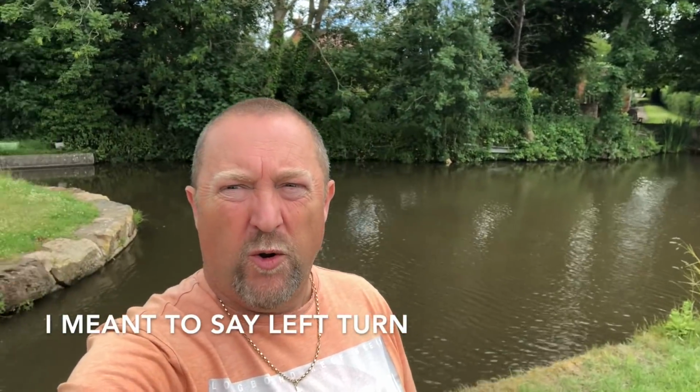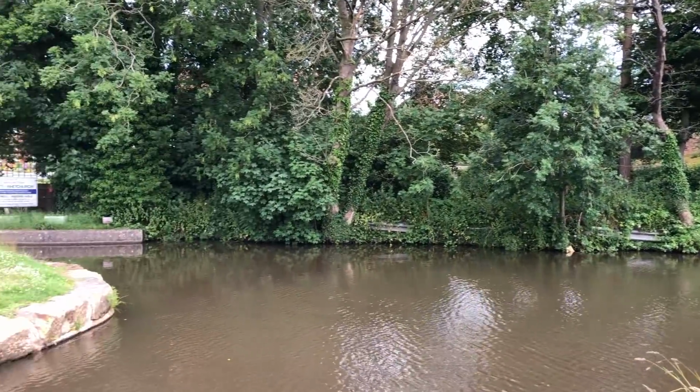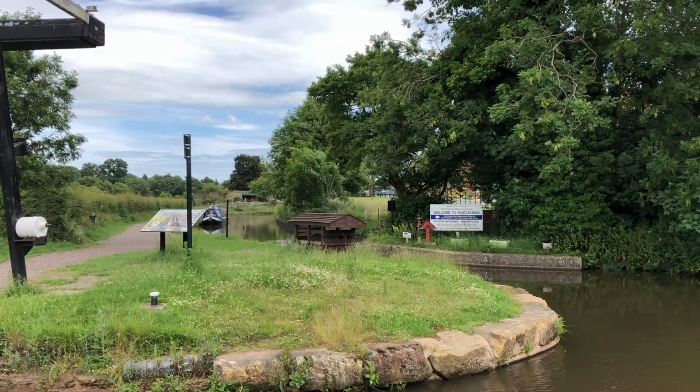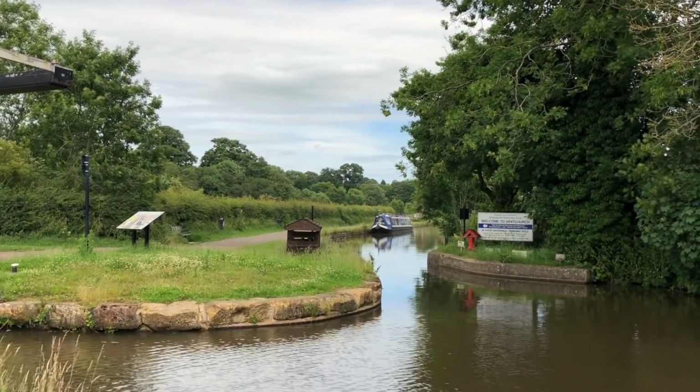What we did, because you can't actually do a right turn, we came through and then reversed down the arm. Or you can continue, and about 100 yards up there's a winding hole, so you'd be able to come back from the winding hole and go forward into the arm. There is also a winding hole further down the arm. They're 48-hour moorings down there, with room for a good 10-15 boats. As you can see, our boat is just there.